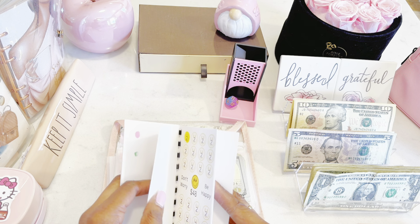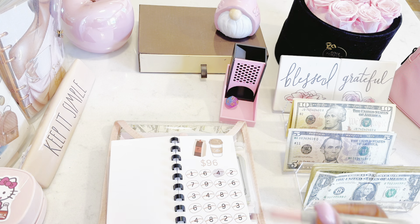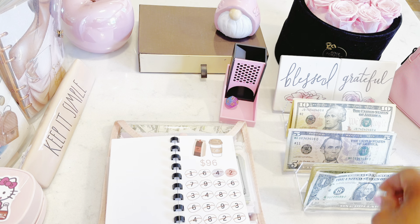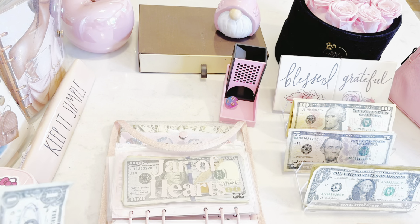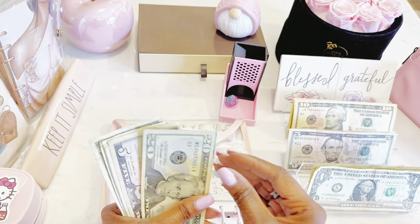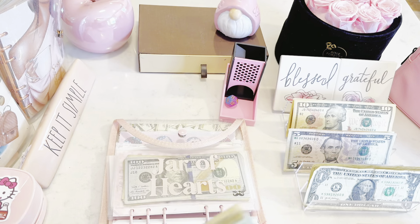Six, seven, eight, nine. So this only goes up to 10. So let's do $2 for this one. And this is from Budget by Numbers. All right, so we have our $2. And now Magically Mini has 20, 25, 26, 27, 28, 29, 30, 31, 32, 33, and 34.